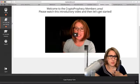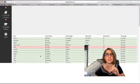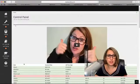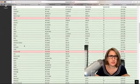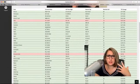Here we are. So here's the control panel. Now, the control panel is just reflecting at this point, will be updated shortly. It's reflecting the top 100 coins, but we're just going to focus on one of them. So I'll just go down and say, all right, let's just say Stellar. Okay, Stellar is a great project.